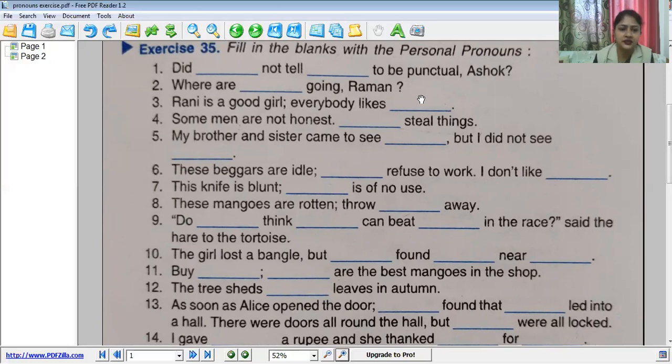Okay, children. The next sentence: some men are not honest. They steal things. The next one: my brother and sister came to see me, but I did not see them. So you'll use me in the first blank and them in the next one.